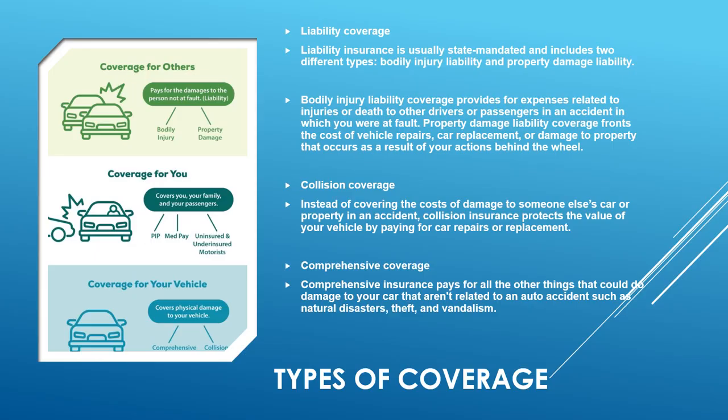Bodily injury liability coverage provides for expenses related to injuries or death to other drivers or passengers in an accident in which you were at fault. The next one is collision coverage. Instead of covering the cost of damage to someone else's car or property in an accident, collision insurance protects the value of your vehicle by paying for repairs or replacement.